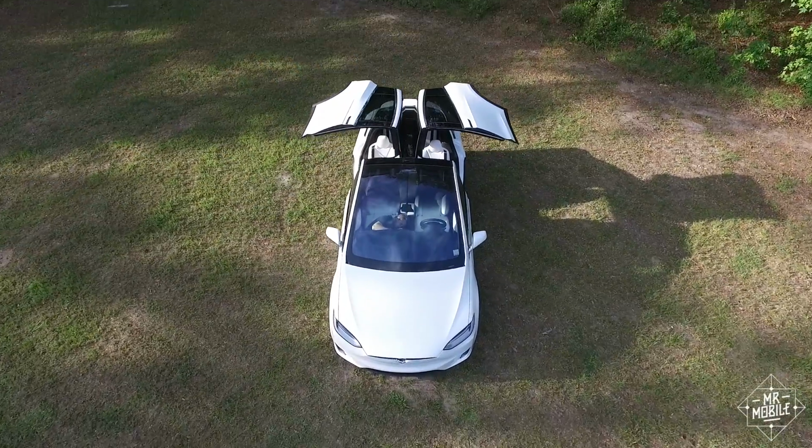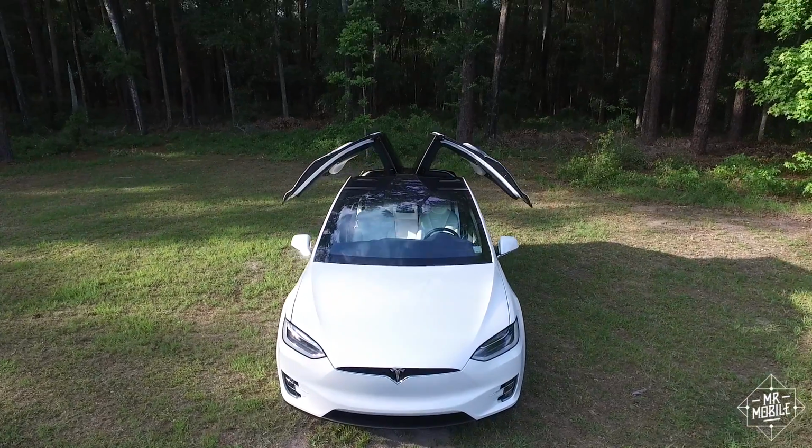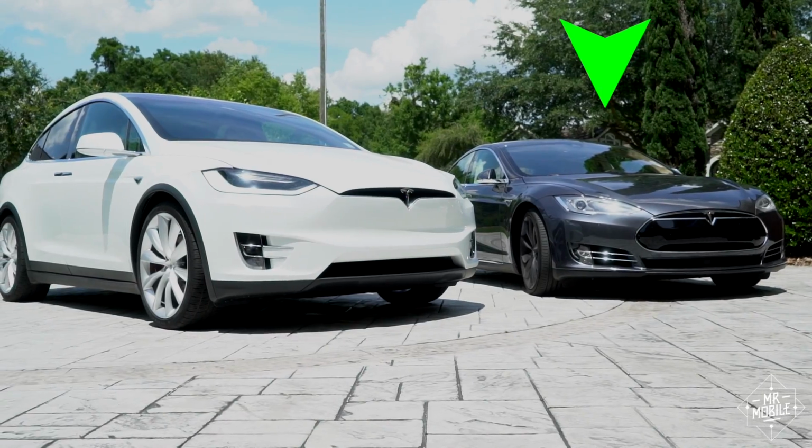If you want to know more about those Teslas, check out my Model 3 preview featuring test drives of both Model S and Model X.